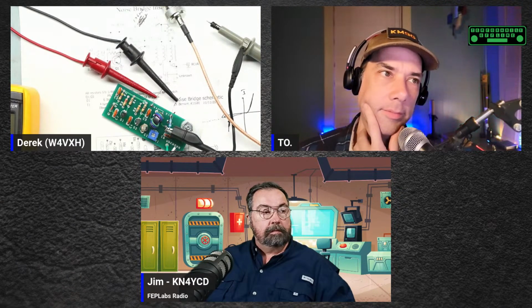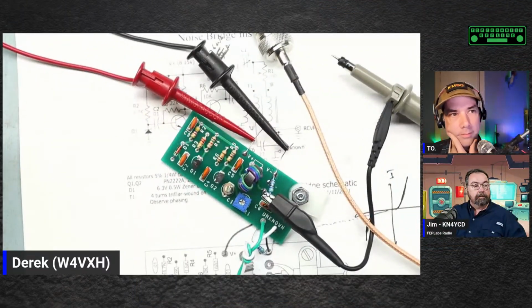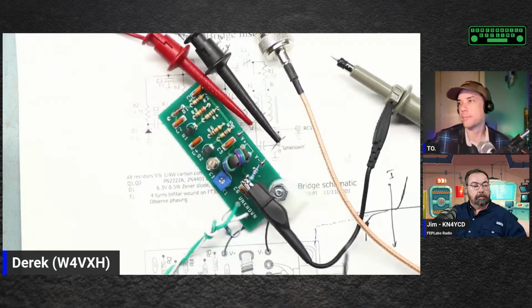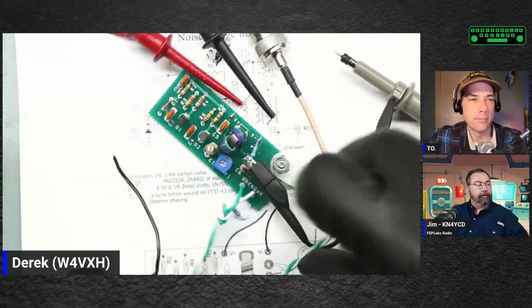I'm back. I'm going to see if we can connect my vertical outside to this thing and see what happens. Oh, we got to stick around for this. So let me make sure this connector is not shorted.